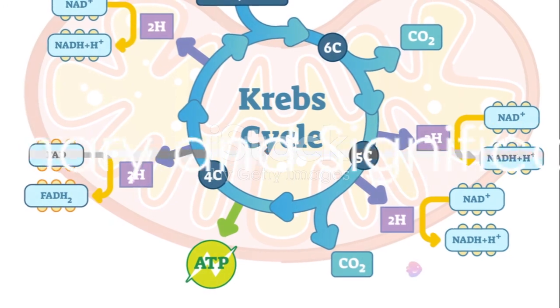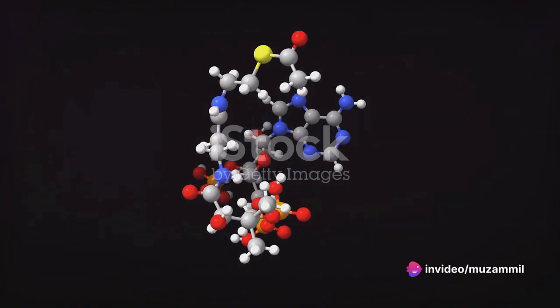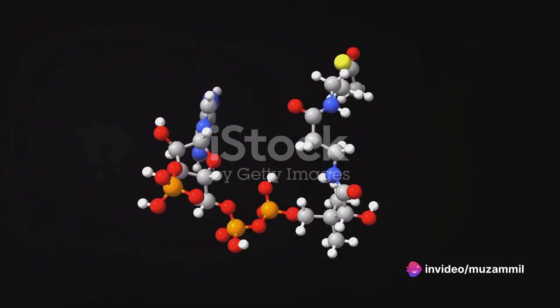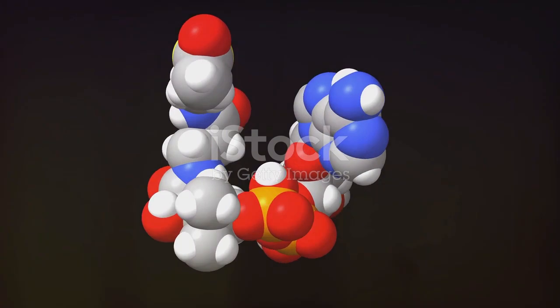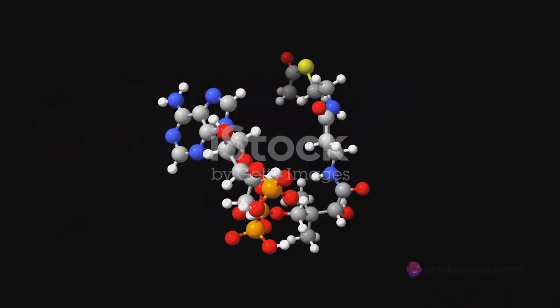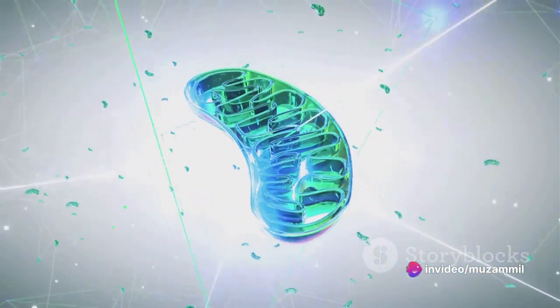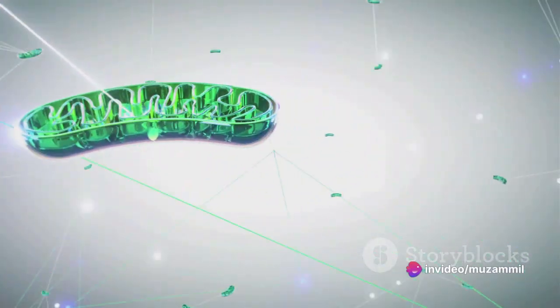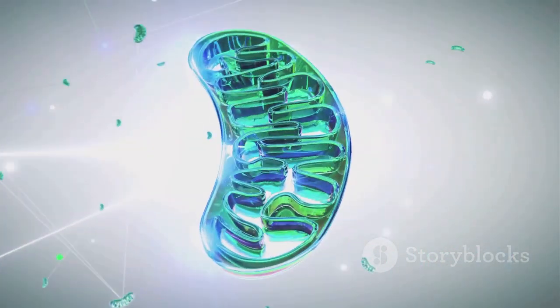To summarize, the citric acid cycle is a complex but efficient system that our bodies use to convert food into usable energy. It starts with acetyl-CoA, goes through a sequence of reactions involving the loss and gain of molecules, and ends with the production of ATP, the body's energy currency. All this happens in the microscopic factories within each of our cells, tirelessly working to keep us energized and alive.